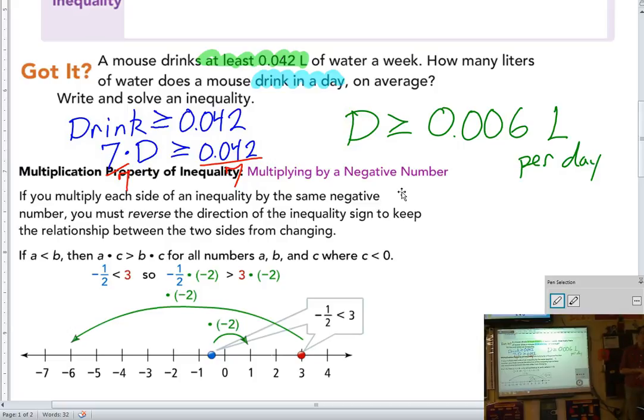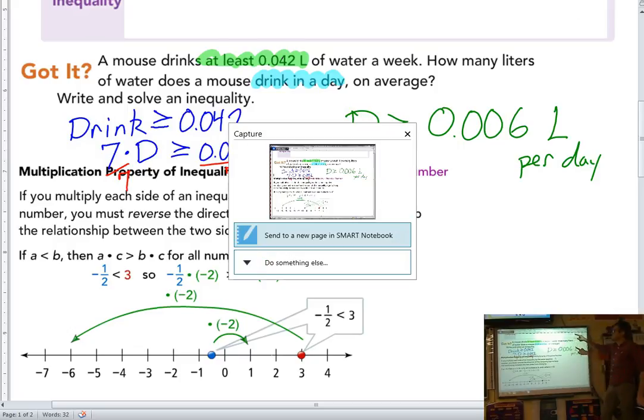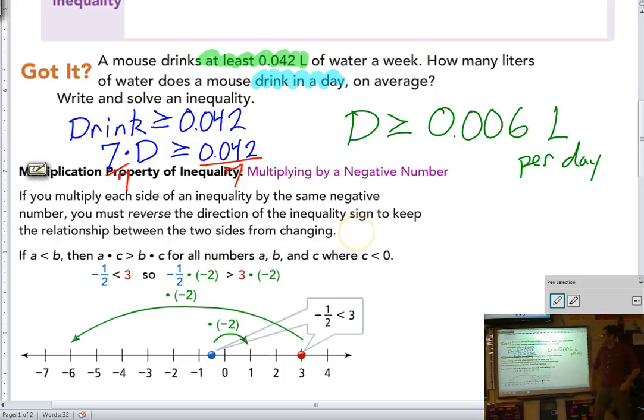So if we want to talk about 6 thousandths of a liter, you would take this disc of water up to my finger, divide it by 100, and then look at only 6 of them. Now, the mouse could drink more, but this is like a minimum so they can survive. Again, because I would be remiss if I did not say this, to stay properly hydrated.